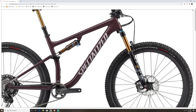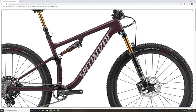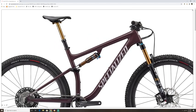Then you have the rear. This is going to be their Fox Float shock right here. Hold on a second, let me tell you what it is. The rear shock is going to be a Fox Float DPS Factory, Kashima coated again, with 110 millimeter travel. Plus you get a Fox Kashima coated dropper post as well.